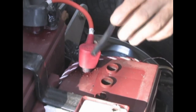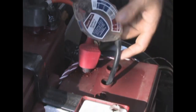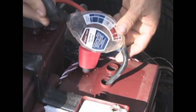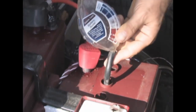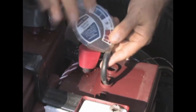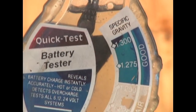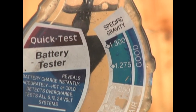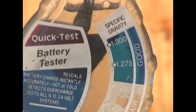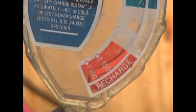If they pull out, or like these have 3-in-1, pull them all out at the same time. Be very careful. Take the clean end of the hygrometer and put it into the cell all the way, and then squeeze on the hygrometer bulb so that it sucks up the acid fully into the hygrometer itself. And then you can check the reading. Sometimes you've got to tap it a little bit so you can see what the needle's showing. Our meter's showing a 1.3 here, which is all the way at the top of the specific gravity of the electrolyte in the battery. That shows us we have an absolutely full charge in this battery.